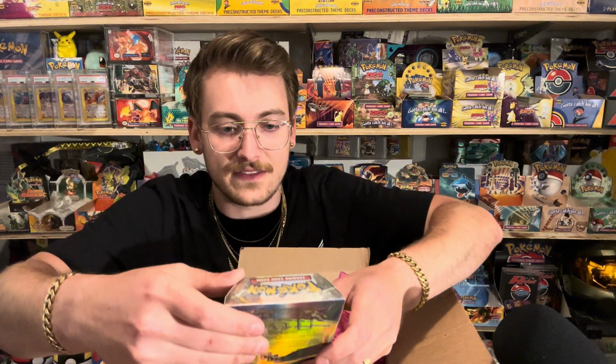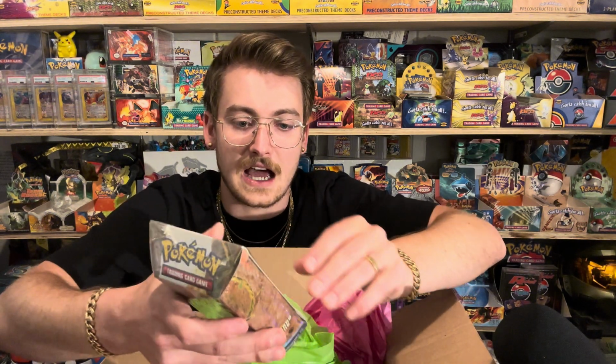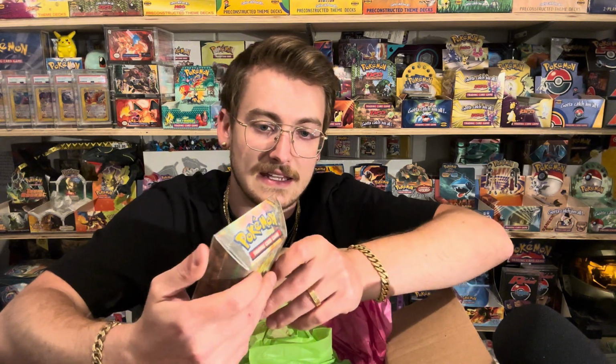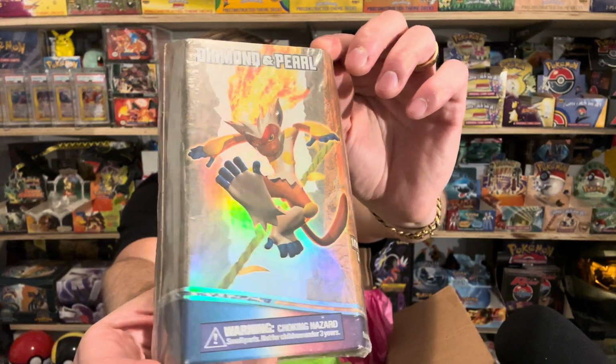All right, now this one I contemplated getting 2 of because it is a fire type, but we have the Diamond and Pearl Inferno Zone, and this has Infernape on the front of it. This one is in pretty good condition. It said non-mint condition, but this one's in really good condition. I feel like if anything, he gave me probably the one that's in better shape, but I'll show it to you here. It's in really, really good shape.